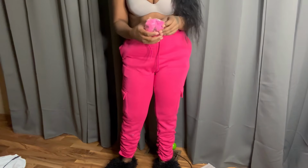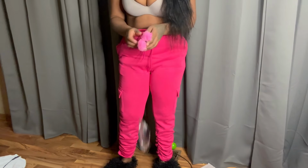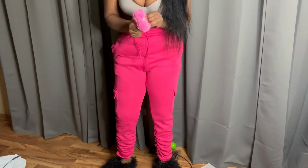I have a pink hair fit. I just thought this is so cute. So I can clip my hair up. Damn, the clip won't even open.